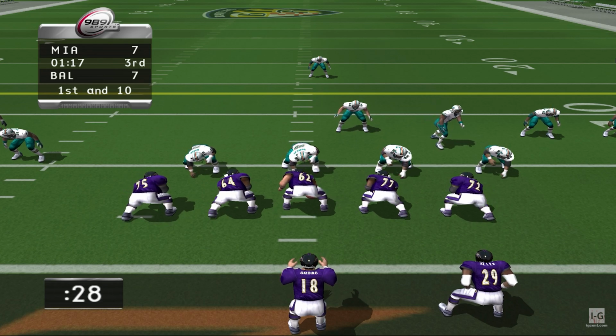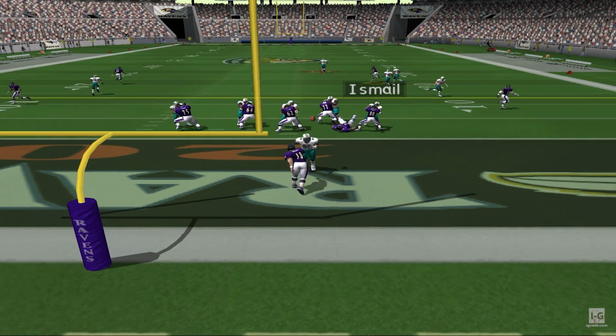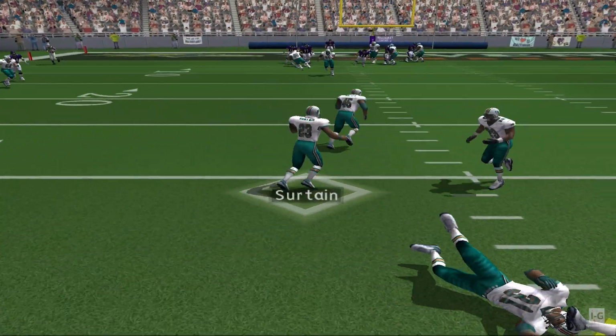Gerbach takes possession here in the 3rd period. Is going to throw here. Intercepted.